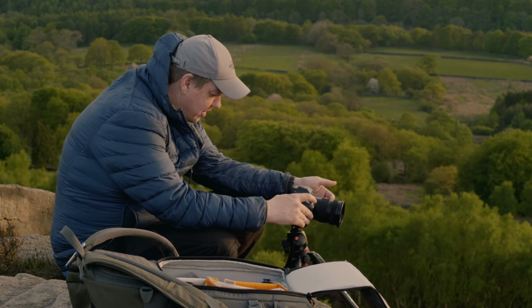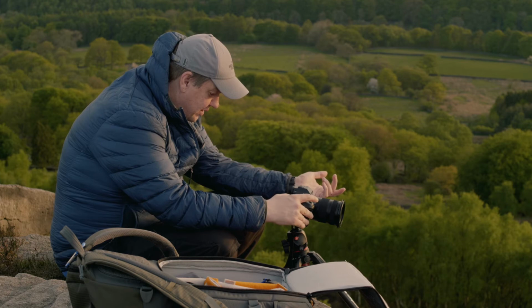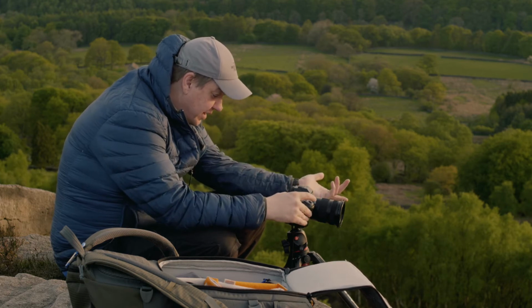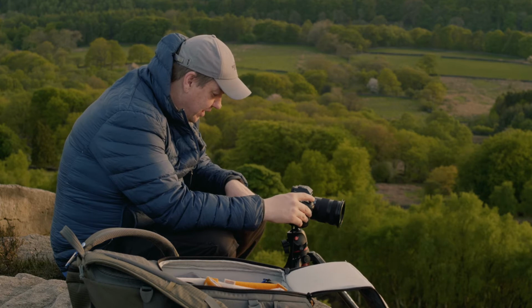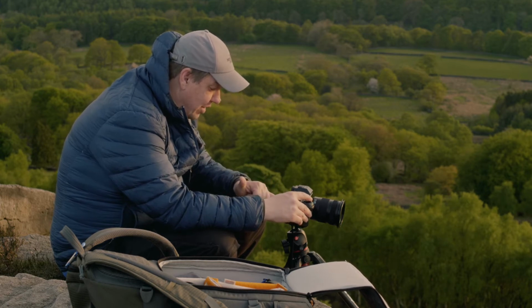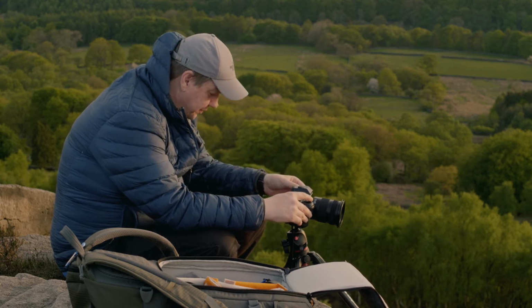My next shot is at a 60th of a second, which is -1. Let's just get that there. Next shot is a 30th of a second, which is showing me a correct exposure on the light meter there. But if I was just shooting that normally, what that's doing is completely blowing out the sky. And what I mean by that is there's no detail in the clouds at all.